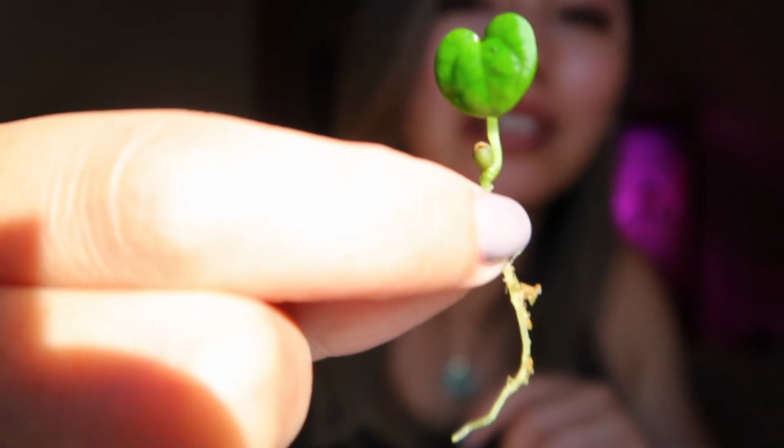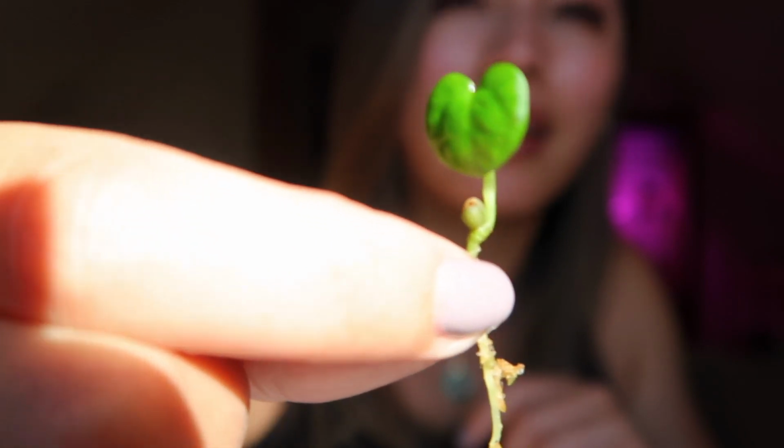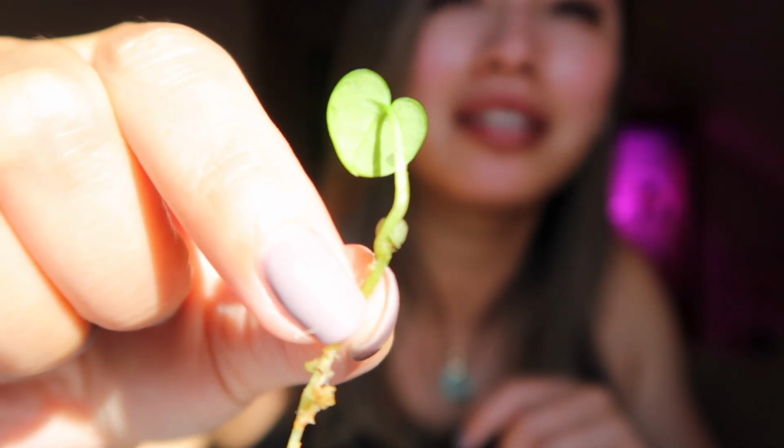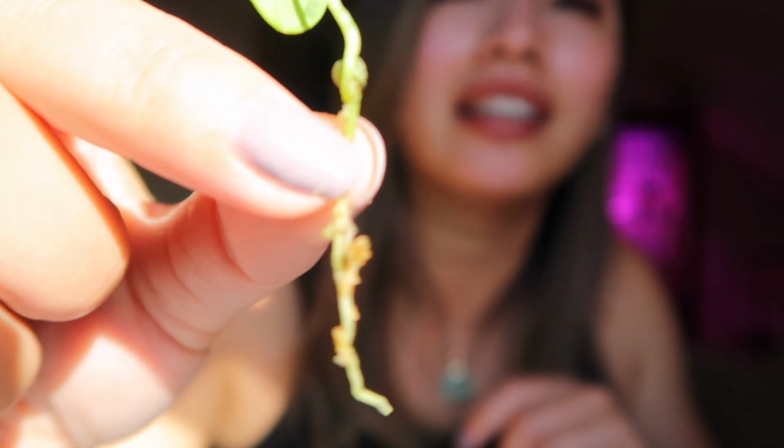Now this was also sent to me in a little sauce container with moss. Look at this cute little leaf right here. I wish the camera would pick up how it shimmers, because it's shimmering right now in the light. So all of my seedlings actually came with a significant amount of roots. I think I'm just gonna stop messing around with it now and just pot them up.